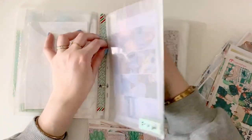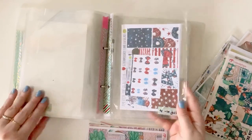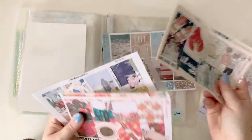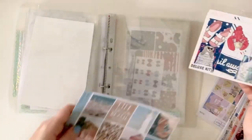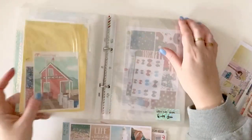Right. Back to here. June. So I adore nautical kits for June. So let me put these here next to each other.